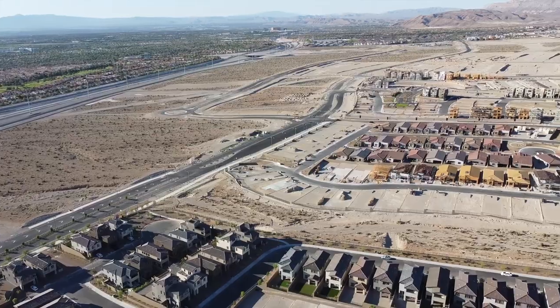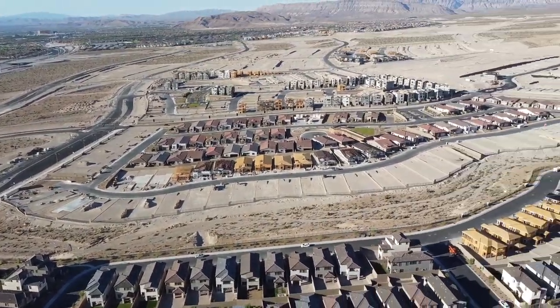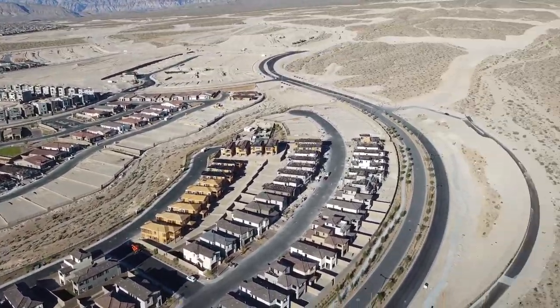This past weekend, Damian and I decided, you know, we try to get out there as often as we would like, and we wanted to get some awesome drone footage of the progress of both of these 2 villages so you guys can see exactly what's going on, right?